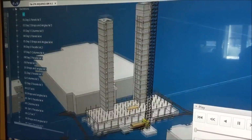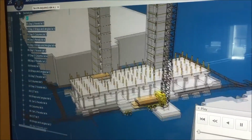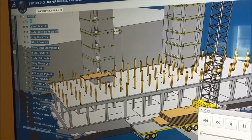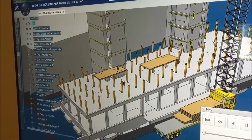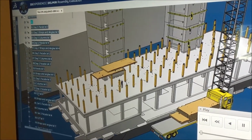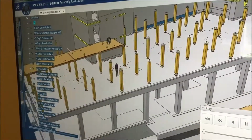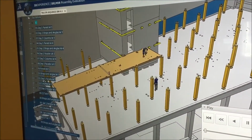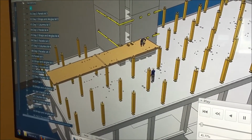So they have all the concrete structure up already, of the cores, right? The cores and the first level of wood columns. So they will install the CLT panels. What we try to show here is the order of installation and also the way that they will install the panels.